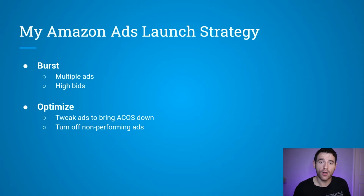And so whilst the product and category ads are good and they help us get sales, they might not help us rank for certain keywords. So when you're spending a lot of money early on with high bids, focus on those keywords and auto ads. After that, we go into the optimize phase. And that's moving on from that initial burst section and trying to bring the ACoS down towards a more profitable level.